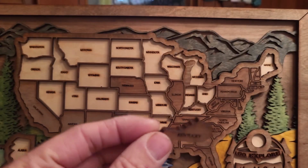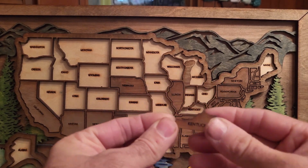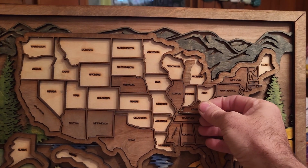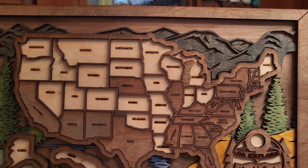Alright, we're going to add the state of Kentucky here. So that'll be high point number 26. Put that right in there. Alright, so Kentucky's done. Definitely my least favorite high point. You can see the bullet-hole-riddled signs and the broken fire tower. But that's done. So we're at 26 high points.